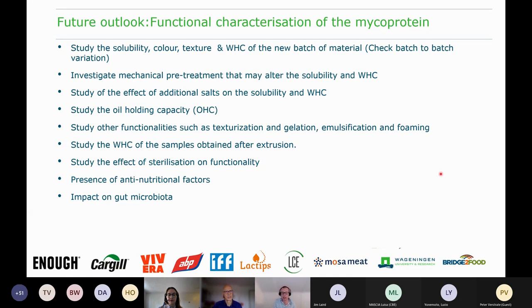And so the range of things that we will do is further study the solubility, color and texture and water holding capacity of the new batch materials, and also look at batch-to-batch variation there to see how well we can get that. We will also look a little bit more at the effects of mechanical pretreatment on the solubility and water holding capacity. Study the effect of specific additions on the solubility and water holding capacity, and a range of other applications.